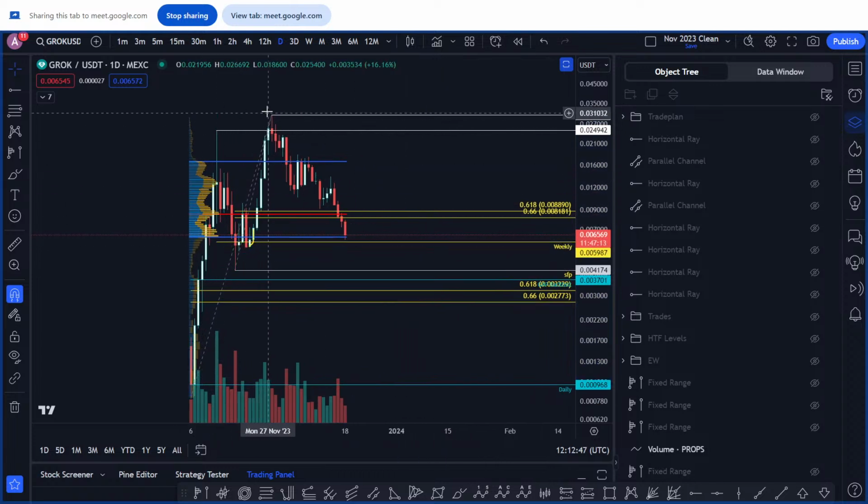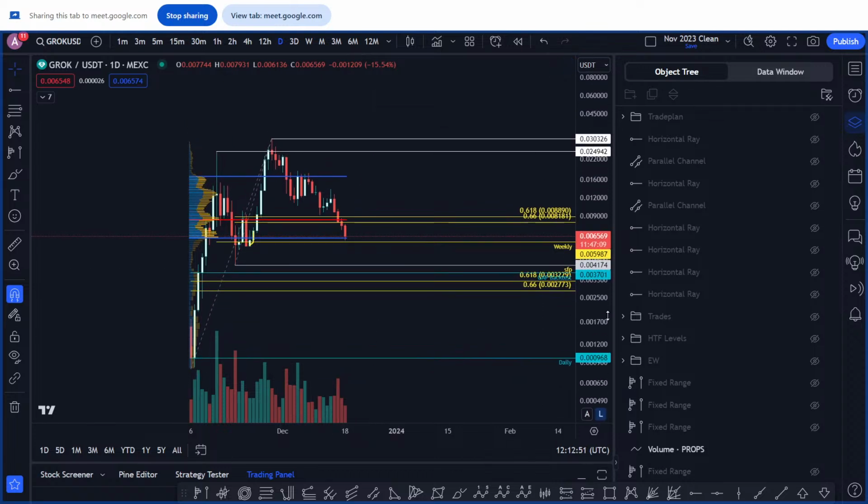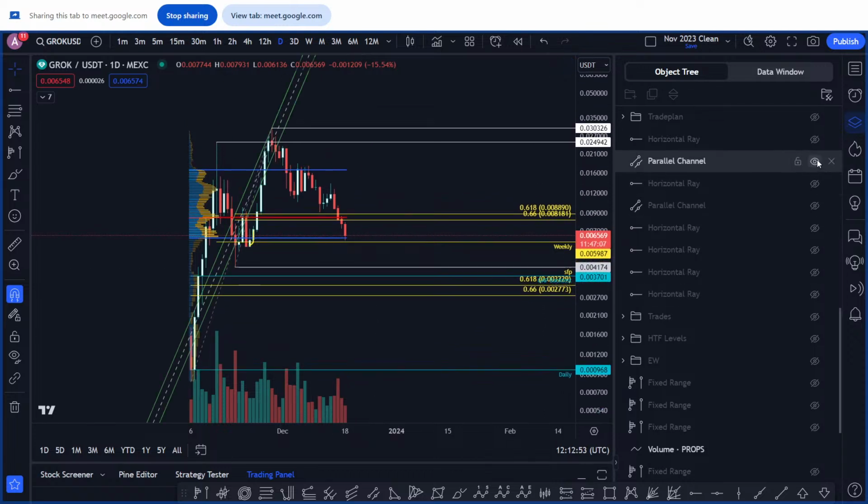Higher high, higher low, higher high. We're looking for a higher low, according to this. Where's that channel? Yeah, that's wrong.